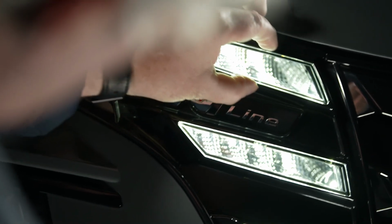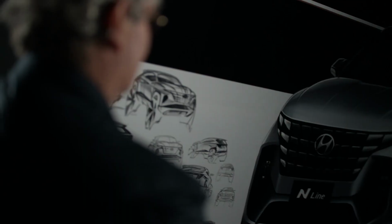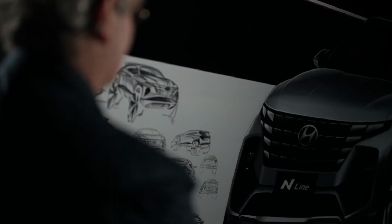Tucson was almost born as an N-line. While we were designing the base car, before even thinking about the sporty version, we all noticed that it had naturally become so sporty that we had to calm the game. And while doing this, we already had the elements to spice it up for the N-line version.